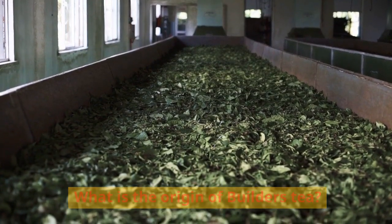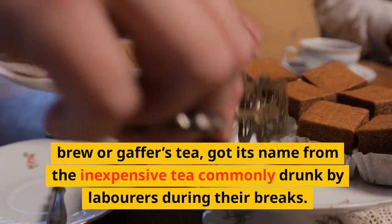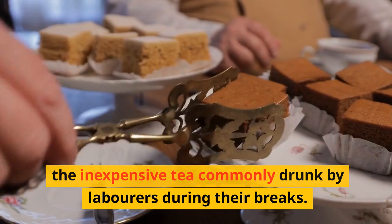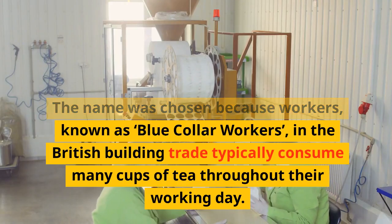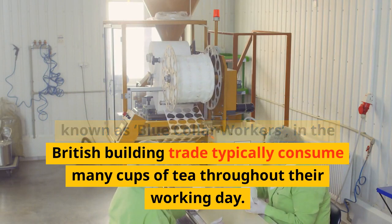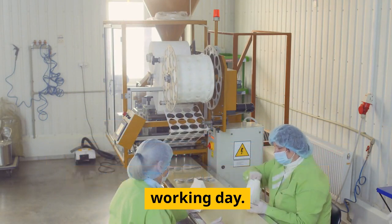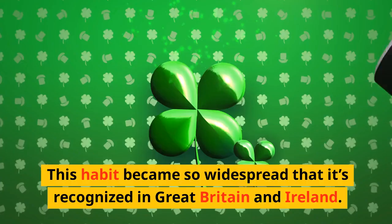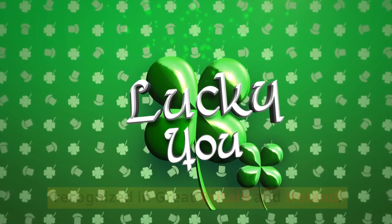What is the origin of builder's tea? Builder's tea, also known as a builder's brew or gaffer's tea, got its name from the inexpensive tea commonly drunk by labourers during their breaks. The name was chosen because workers, known as blue-collar workers, in the British building trade typically consume many cups of tea throughout their working day. This habit became so widespread that it's recognized in Great Britain and Ireland.